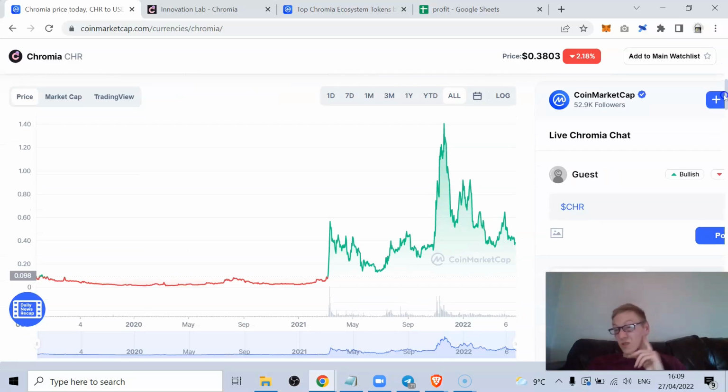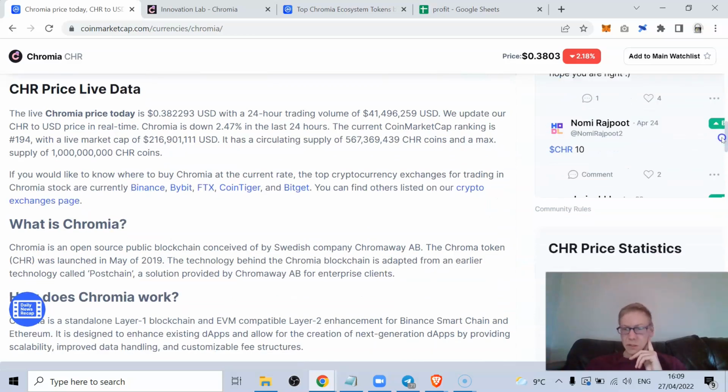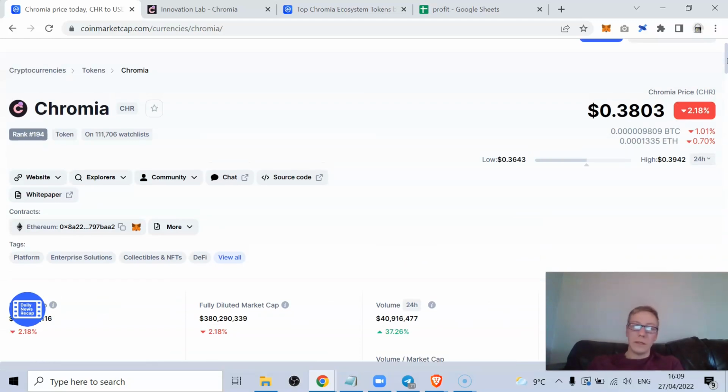Now, the only variable really is how much does it drop. Well, no, there's two variables. The two variables are how much does it drop and how much does their ecosystem grow. If developers continue to come into Chromia, if those incubation projects, those innovation labs, those grants really push the development on top of Chromia, then you've got a crypto that is going to grow. The ecosystem is going to grow, so the price will appreciate far greater than its previous all-time high. And the other variable is obviously how much does the price drop.